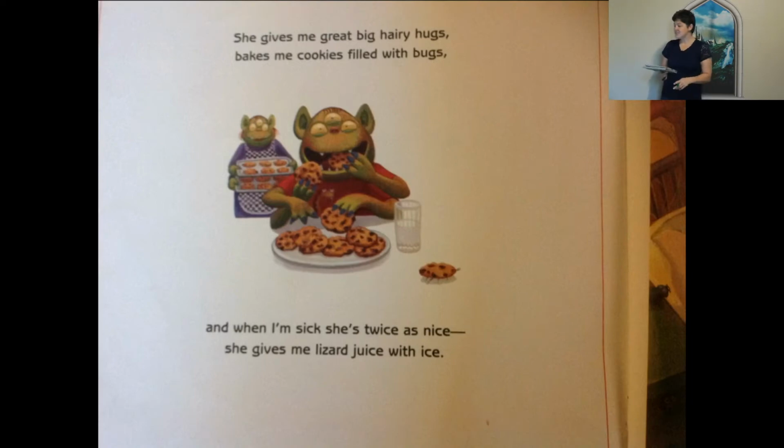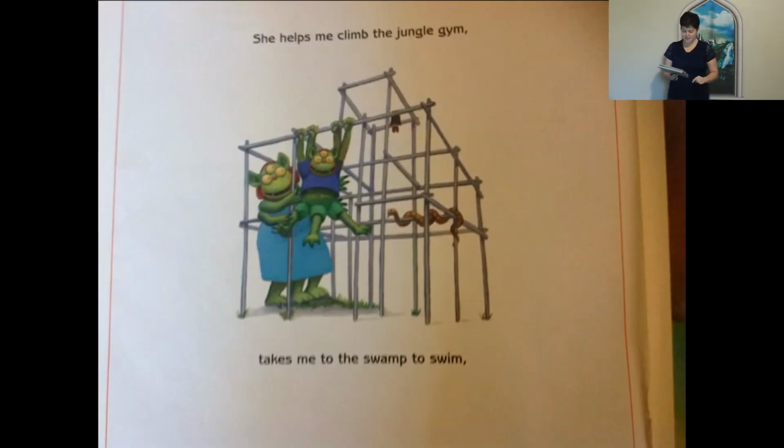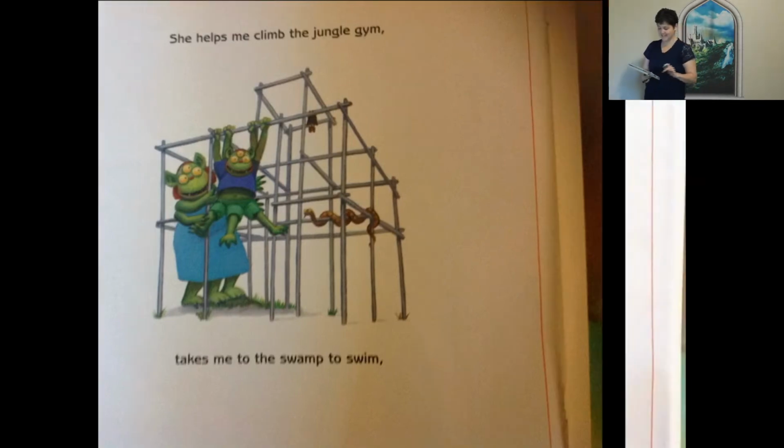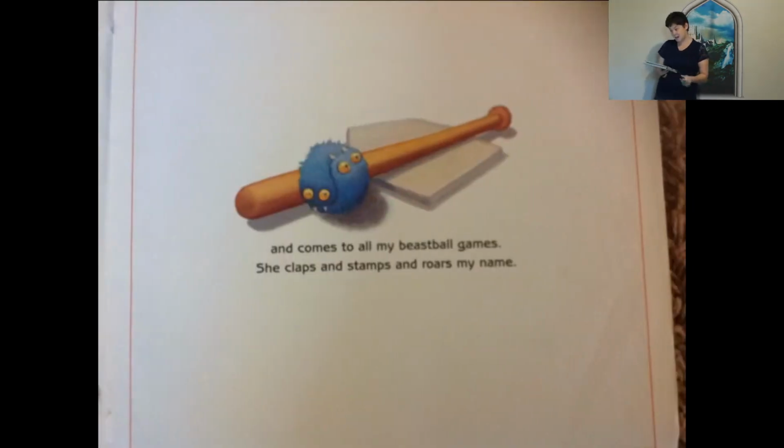Let's see. She gives me great big hairy hugs, bakes me cookies filled with bugs, and when I'm sick, she's twice as nice. She gives me lizard juice with ice. Yum. She helps me climb the jungle gym, takes me to the swamp to swim, and comes to all my beast ball games. She claps and stamps and roars my name.